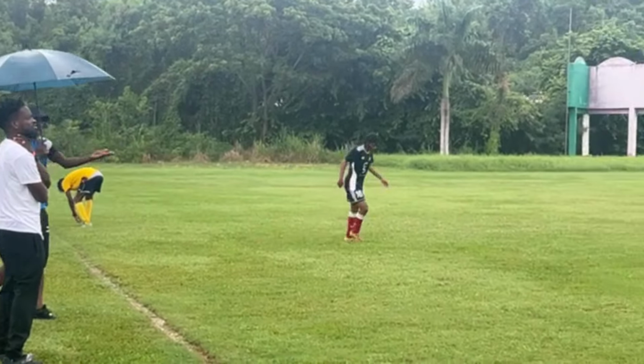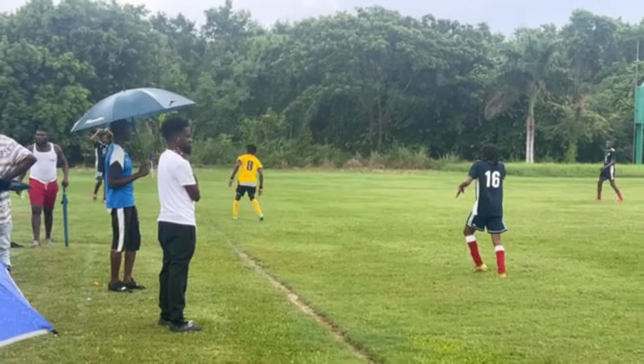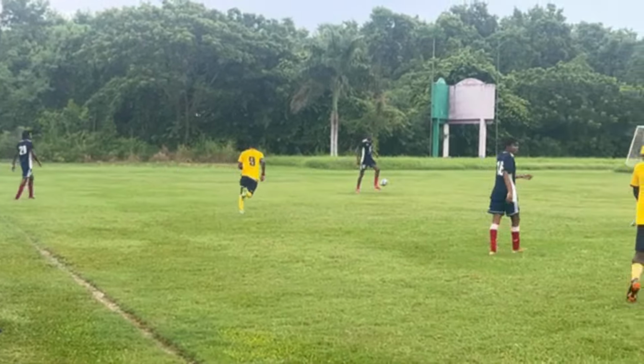Good try there by the number 9 from the Coopers Pen team. Ball has been playing around in that little area, and trust me, it was very enjoyable as Coopers Pen almost broke out of that little area on goal.